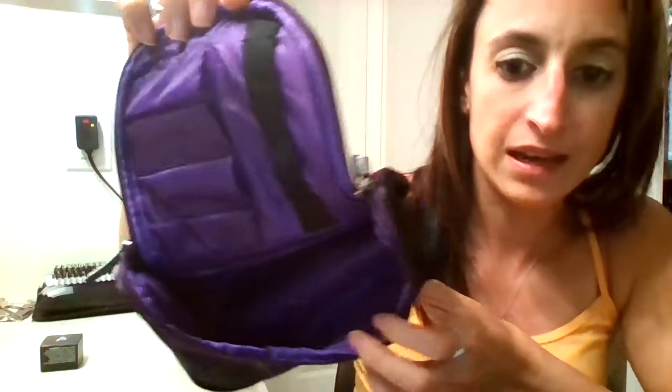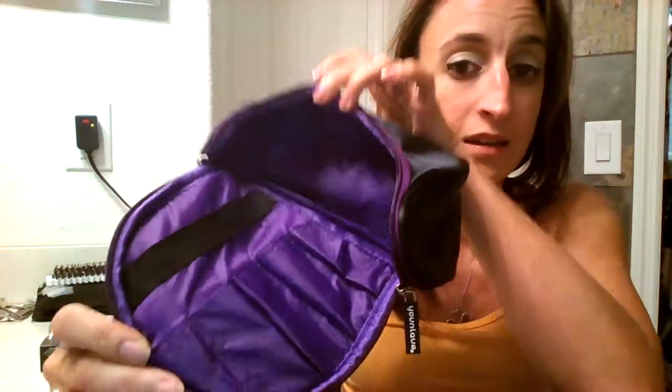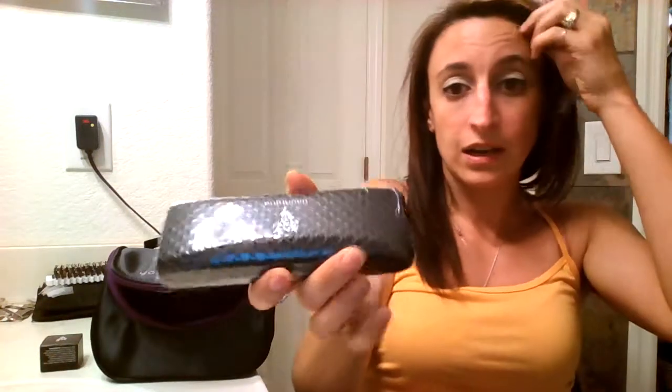So you can see the inside of the bag. It's a really pretty purple color. It's really perfect for traveling. This is the perfect size, so I'm so excited to be able to use this for Dallas. And let me just show you what is in it. In it, you're going to get your famous 3D Fiber Lash Mascara. You're going to get your cream eyeshadow brush, which I use all the time for my eyeshadow.